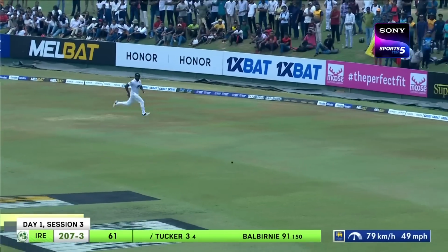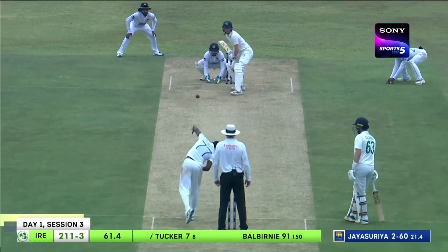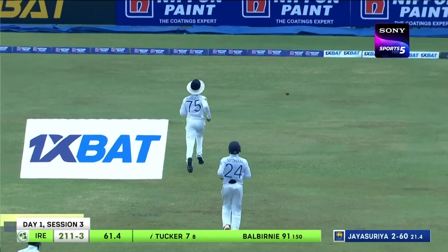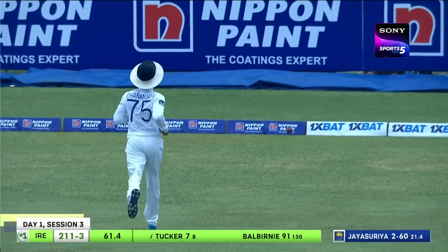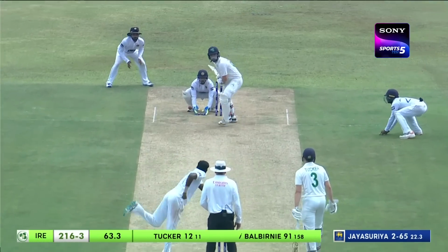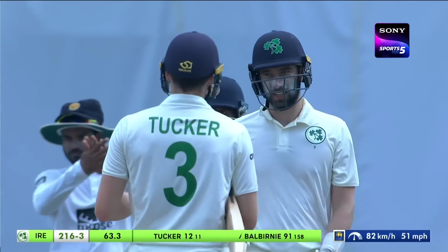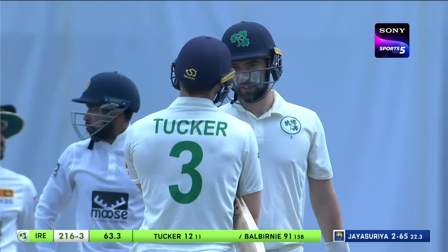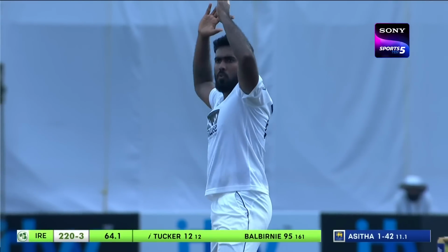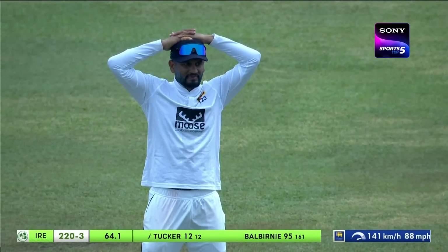Well, that's a very healthy looking shot to come in and play that straight away off Jayasuriya. He gets 4. Ooh, how fine is that? Straight past the keeper's left hand. It'll be 4 more. A very fine paddle by Lorcan Tucker. Balbirnie gets 4. Edges closer to the century. Ooh, that's close. It's gone straight across his stumps, but it's going to go for leg byes. 4 leg byes here.